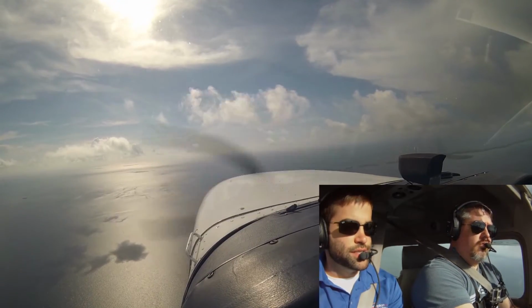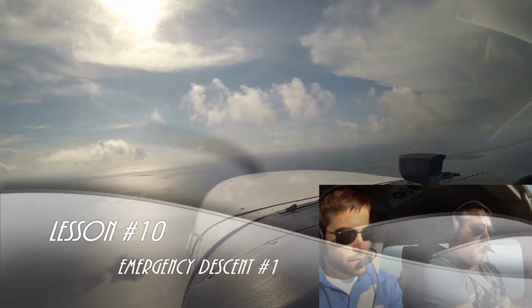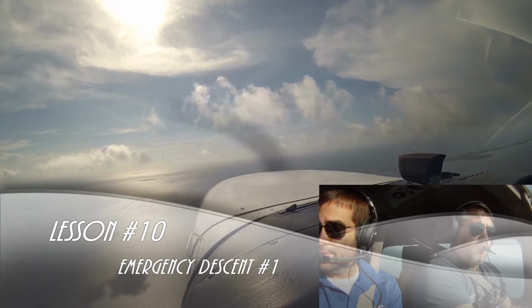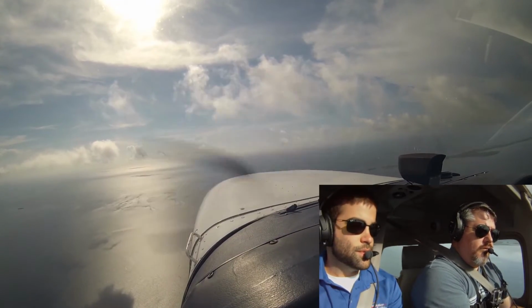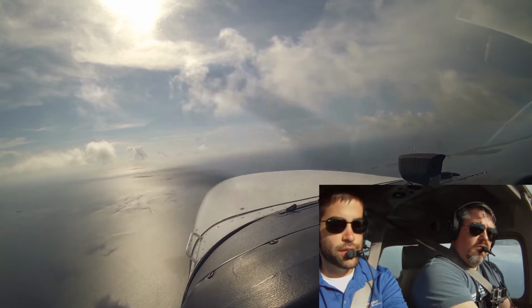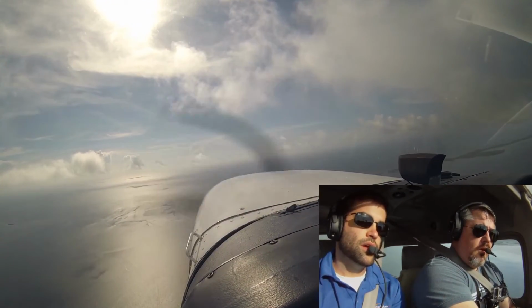Alright, so remember with the emergency descent, for whatever reason, fire, clouds, traffic, I want to get down as quickly as possible. So the only thing we're going to do is pull the power to idle, nose down, try to get it up towards about 130 knots and about 20-30 degree banks back and forth. Here, I'm just doing little S turns down, and I'll tell you when.